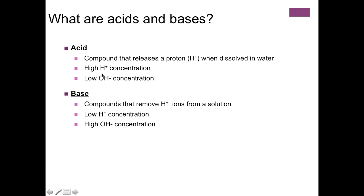On the flip side, a base is the exact opposite. It's something that actually removes the hydrogens from a solution. It has a low H concentration and a lot of OH concentration.